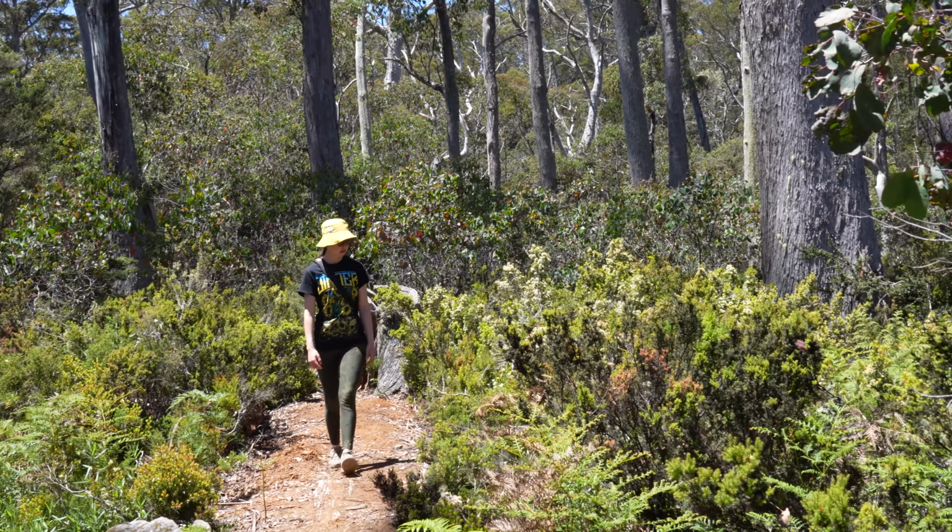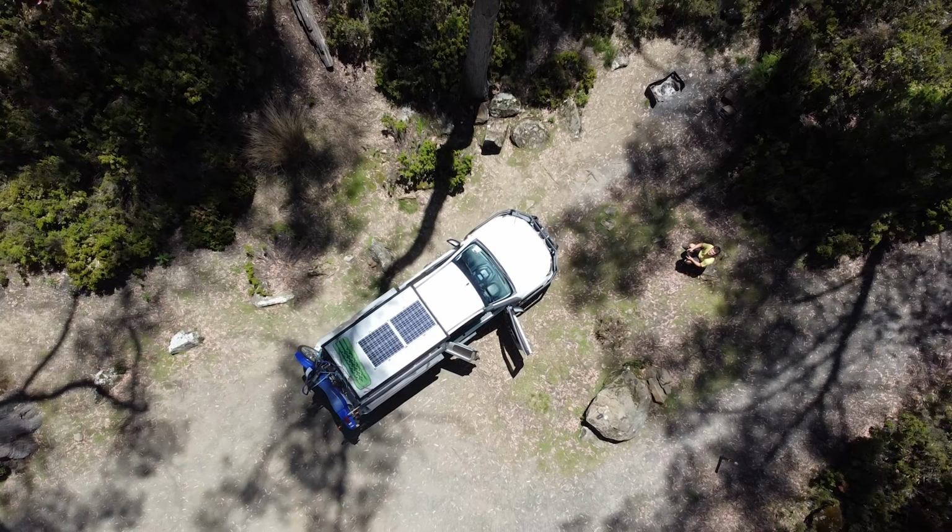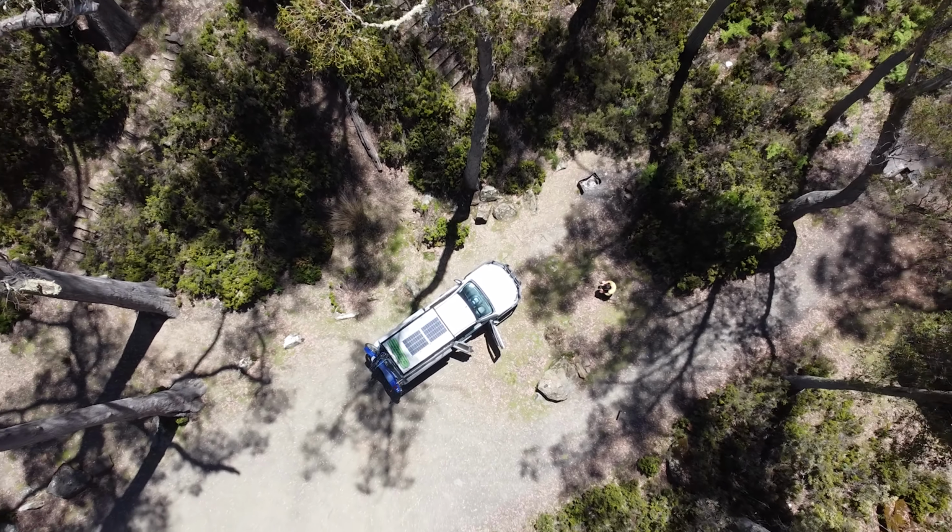We can hear water off that way, somewhere. I took the drone up, but I couldn't see it. So I'll go into the bush and try and find it.